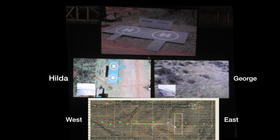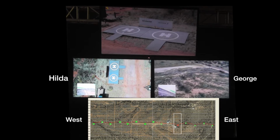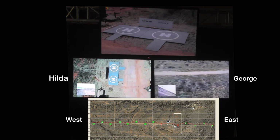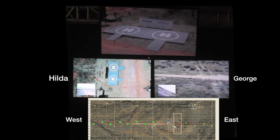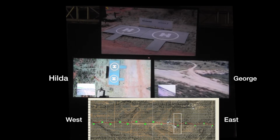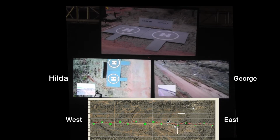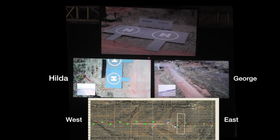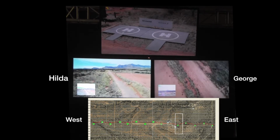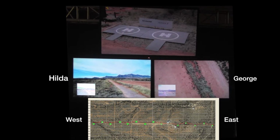George completes his short search pattern and returns to base. Hilda begins her final approach to landing. Watch the upper screen to see Hilda and George land.